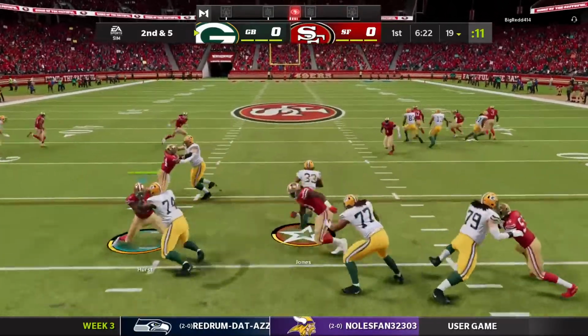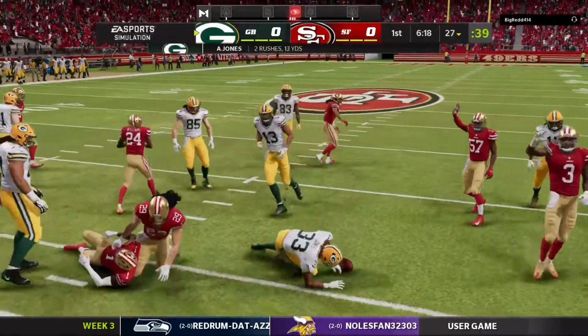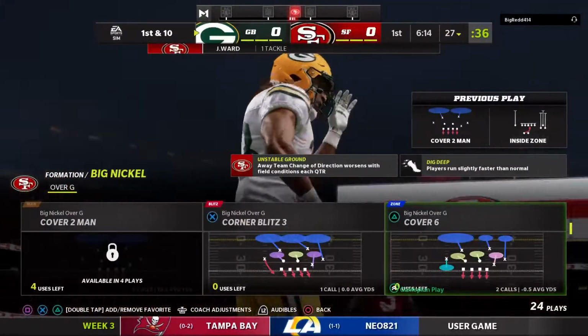Second down, another shot for Jones. Dances by him, and they'll bring him down at the 27-yard line. That one, a first down pickup of 8.